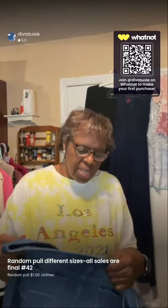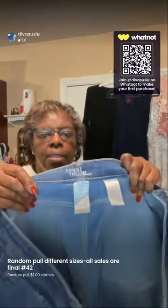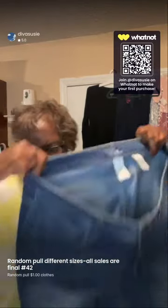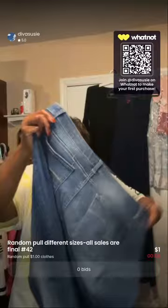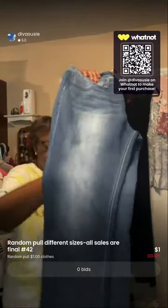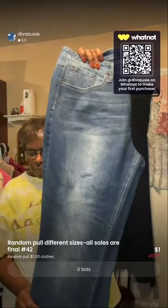This is a pair of jeans, size 22, boot cut, Time and Tru boot cut jeans. Size 22. It has the embroidery on the pockets. Some denim wash. Size 22.